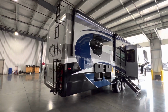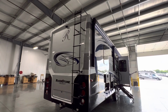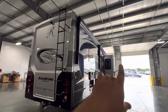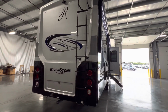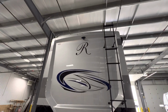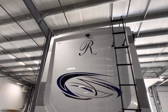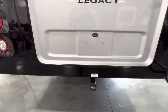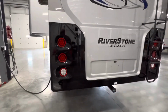Coming around the back end, you have this ladder, so that way you can get on top of this fully walkable roof. That way you can check the tops of the slides, check your seals and all that. Speaking of the slides, there is an option as well for the metal wrapped awning if that's something that you would like to have. But nice rear cap right there. Right up here is going to be the backup camera. You have a hitch, which has a hitch rating of 300 pounds for a bike rack, or if you want to put storage totes, anything like that.